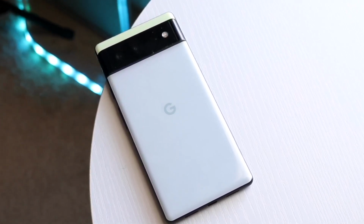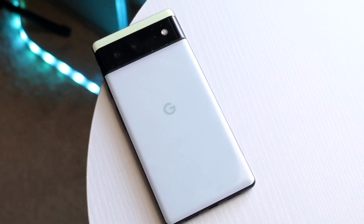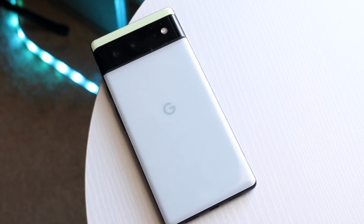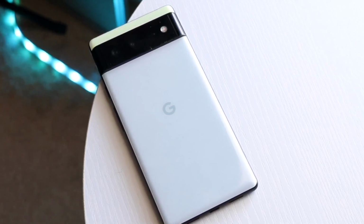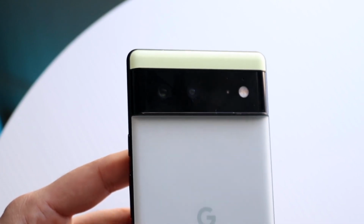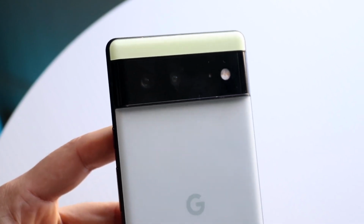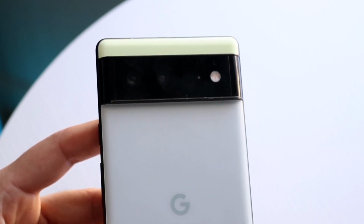Now from the camera side of things, this thing does have that dual camera setup on the back and that single 8-megapixel camera on the front. Compared to the main flagship, the Pro model, the Google Pixel 6 Pro, this one doesn't have as good of a camera as that thing, as you probably expect. But you're getting that 4K at 60 on the back and that 1080p at 30 on the front. I think it's a good camera. It's above average for sure for a 2021 phone.